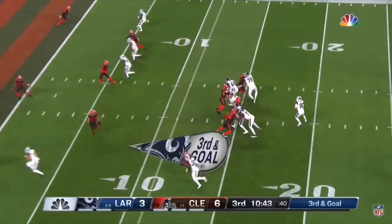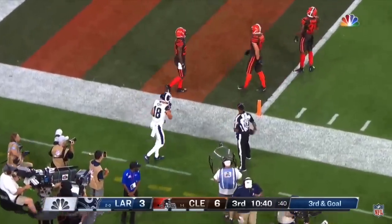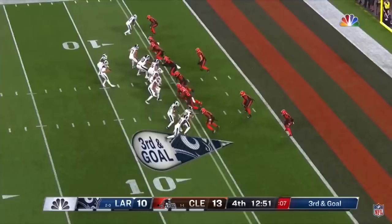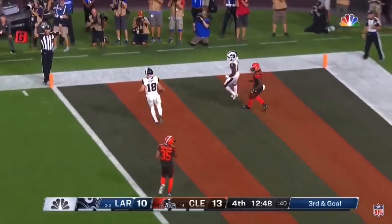Play clock at two, Goff fires, it's caught for a touchdown. Far to the right, they do, and the pass is caught for a touchdown. Three-man bunch to the right. Pass over, then wide open is Coop.